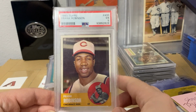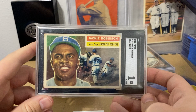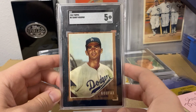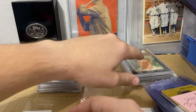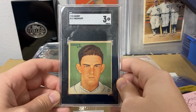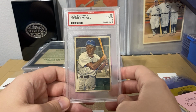Speaking of 5s, we have a 1963 Frank Robinson. Jackie Robinson in a 1. Tons of creases on this one. What's up with these '62s and 5s? We got a Koufax also in a 5. The '33. Mel Ott in a 3. Minoso, this got a 2.